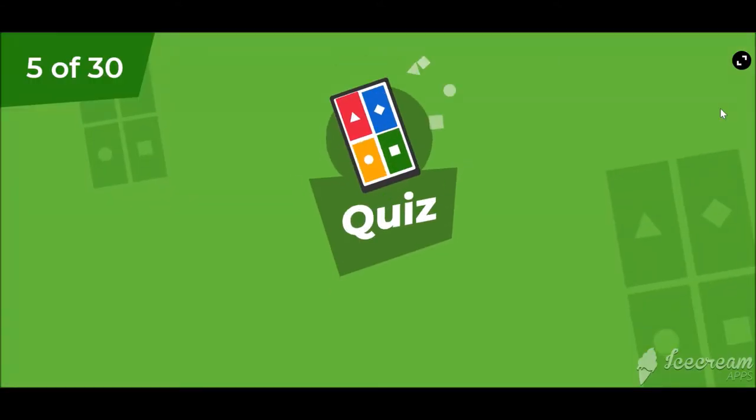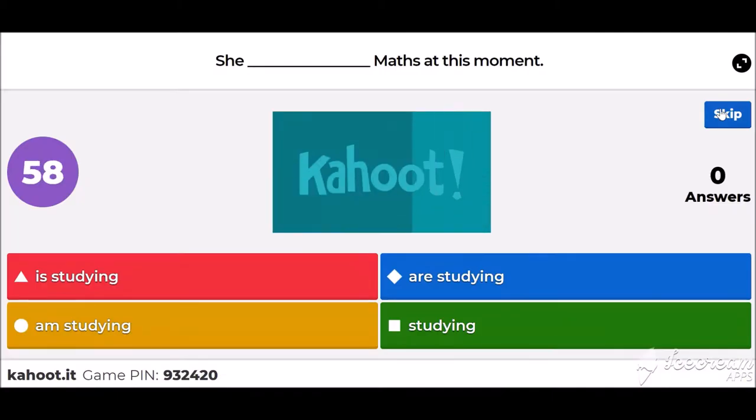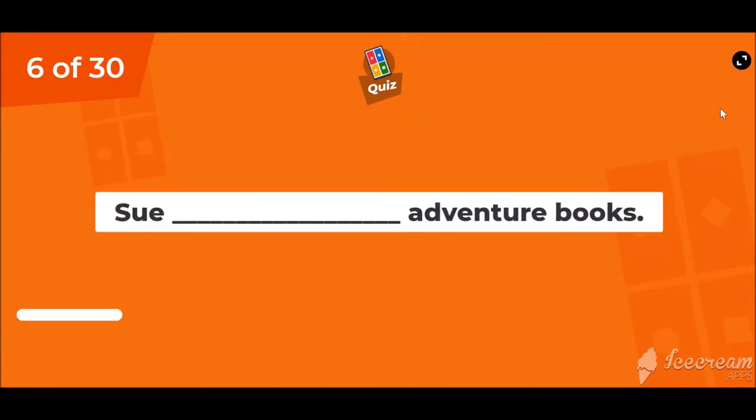This is the fifth question. She, blah blah blah, maths at this moment. So remember from the other show. What do we use at the moment, now, while I'm speaking? So remember, what is the present continuous? Perfect! So she is studying maths at this moment. Present continuous. Okay, a lot of points.